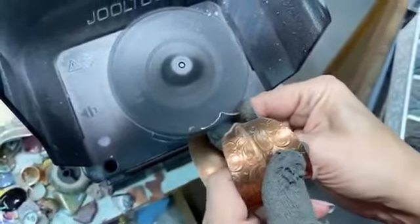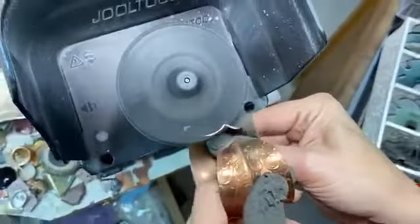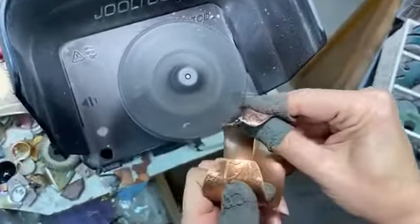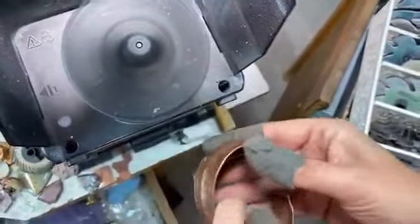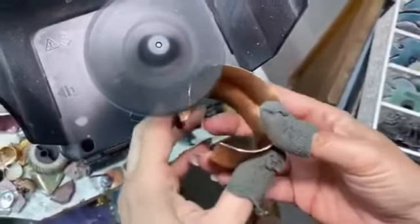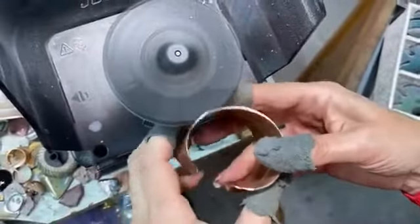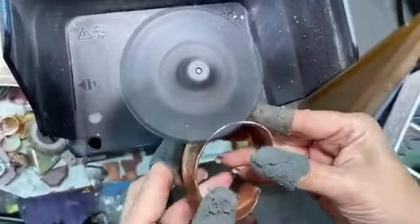See that? Just hold it right there. No harm, no foul. Get rid of the sharp corners. There you go. And look at that, you guys. I'm ready for a final polish. And there you go. Isn't that pretty? So you can go over the areas that you did with the coarse one. And it's so smooth.